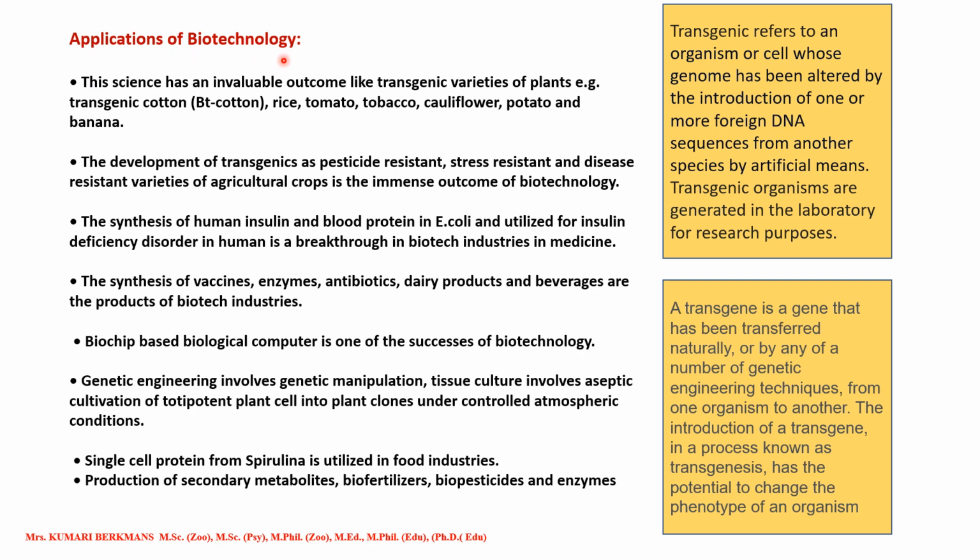Next one, application of biotechnology. Wherever this biotechnology is utilized, we are going to see one by one. This science has an invaluable outcome like transgenic varieties of plants: transgenic cotton, rice, tomato, tobacco, cauliflower, potato and banana. All of these have changed genes, bringing out very good crops. That is what we call hybrid varieties. The development of transgenics as pesticide resistant, stress resistant and disease resistant varieties of agricultural crops is the immense outcome of biotechnology. Otherwise the pests will come and completely destroy the crops, and the farmers will face so much loss.